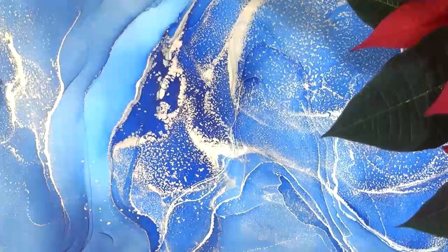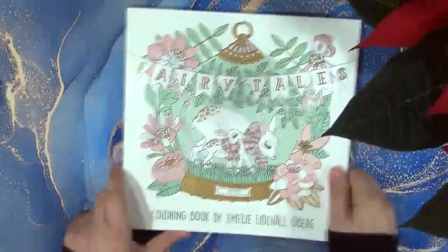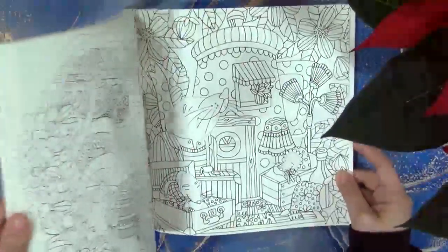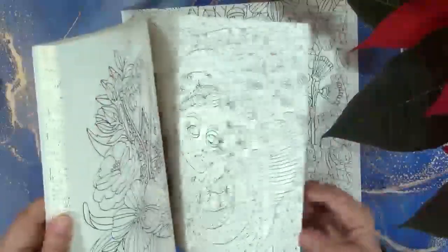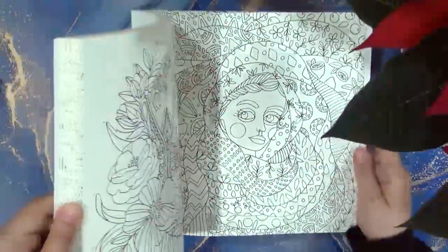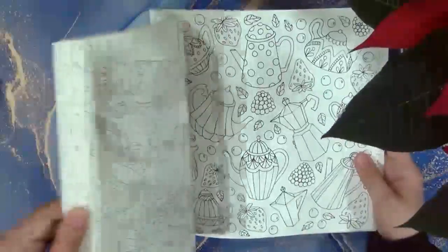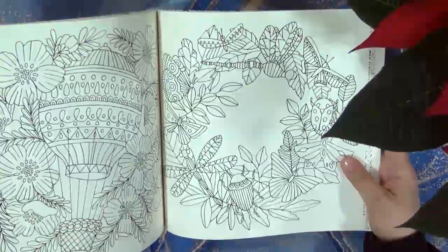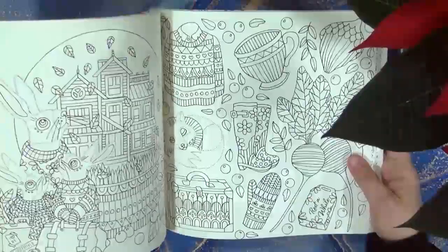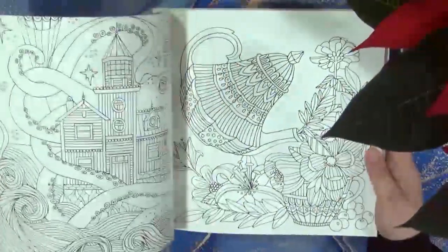We'll see. Next we have Fairy Tales by Emily Liedel Uberg. One of the classics that I really wanted to get. And I love the paper. It's so thick. And feels really nice. Style is very interesting. Ooh, good. Nice. Very beautiful book. Absolutely gorgeous.